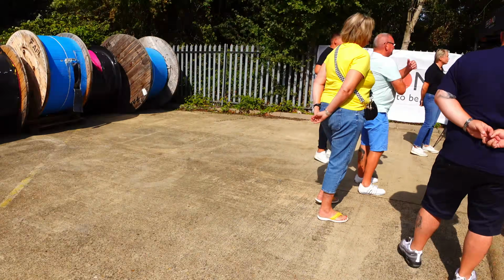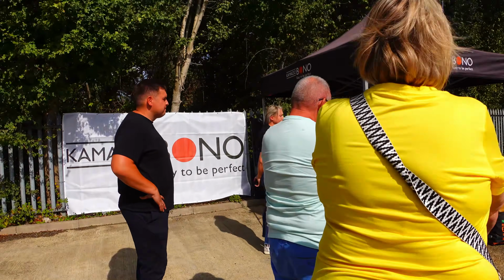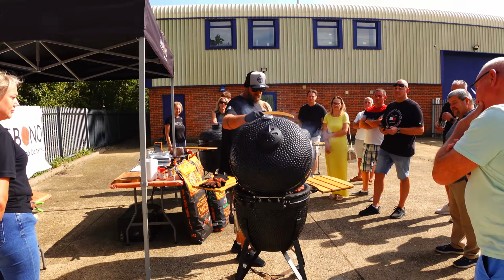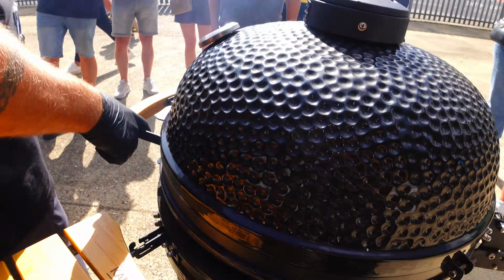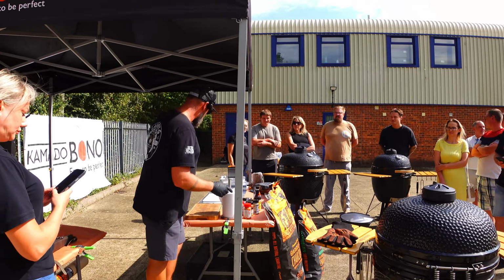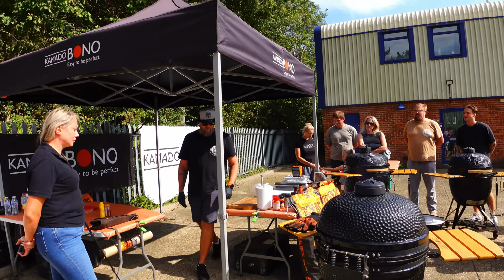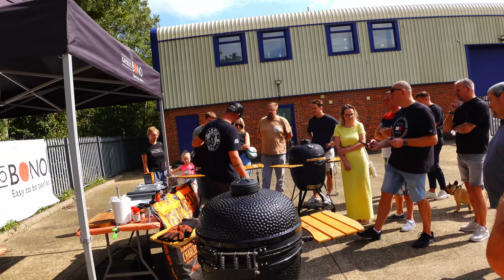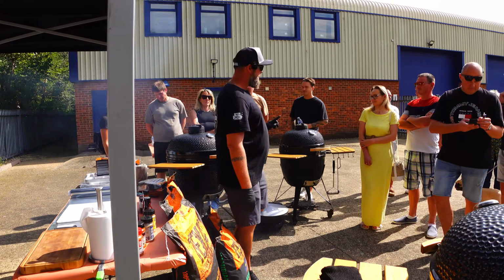So what are we cooking today, guys? As a starter, we decided to cook some chicken wings. The chicken wings have been on for about 45 minutes. They're going to be ready very soon. We've got some steaks going on later on as well, and as a main dish there are the ribs. I'll show you the process and everything, but just so everyone can see it, let's close it, no peeking now.